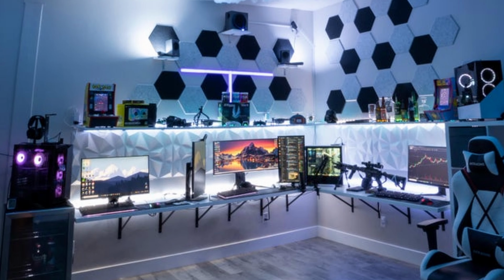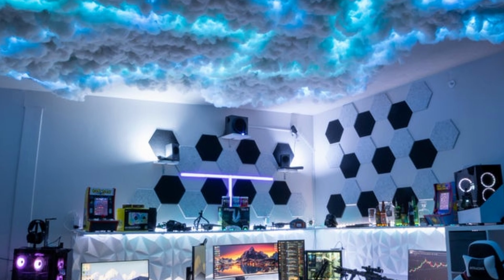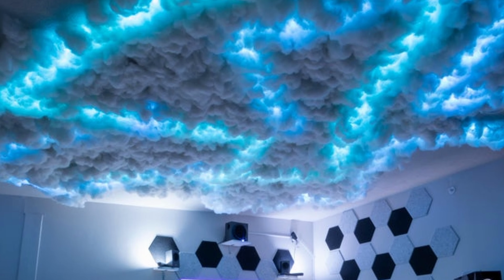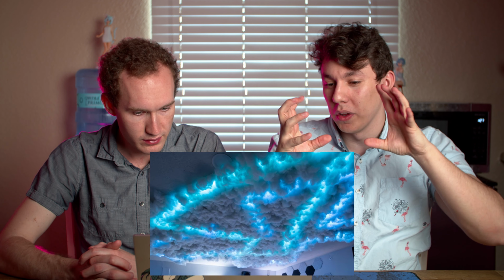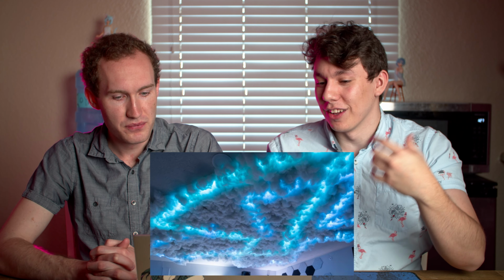Alright, first one up. Fascinating. Okay, so this picture actually doesn't do it justice. It's supposed to be like thunder clouds above. The concept is you put LED stripping along your ceiling and cover it with cotton, and you set it up so it gives pulses like lightning, and it looks like thunderstorm clouds. That's really cool. I've never seen that before. In a video where it's done, it looks amazing. And in the right build, such as this, it can make it pop really well.